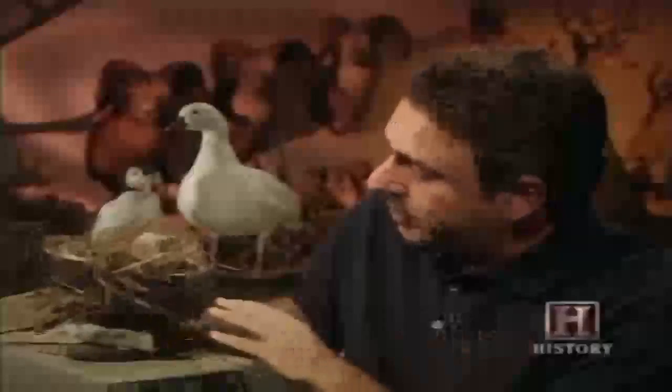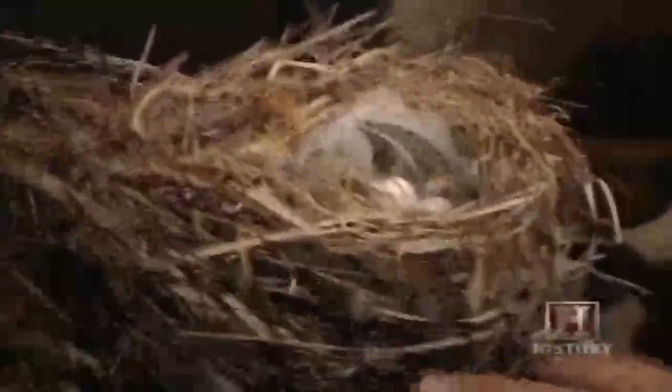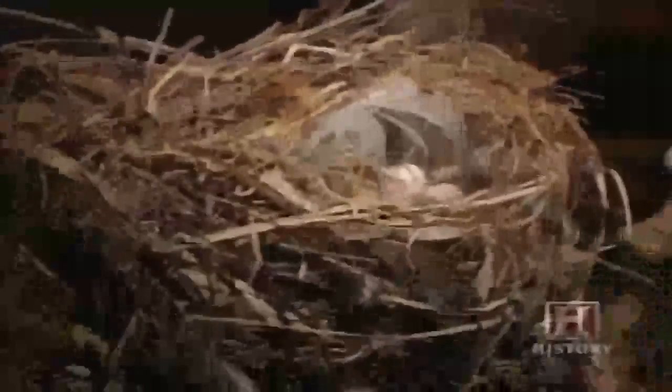You can see the way the bird has constructed this nest. It started out with larger fibers and branches in the bottom part of the nest that allows the nest to withstand elements. As you get closer and closer to the cup, they start using more fine fibers. Here you can see small grasses, and then the actual cup itself, where the eggs are, is lined with feathers.